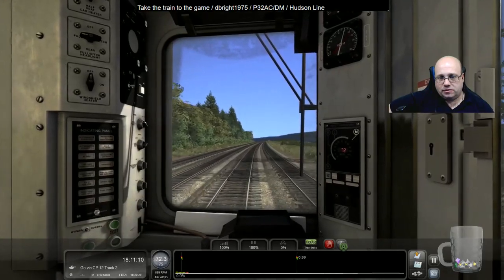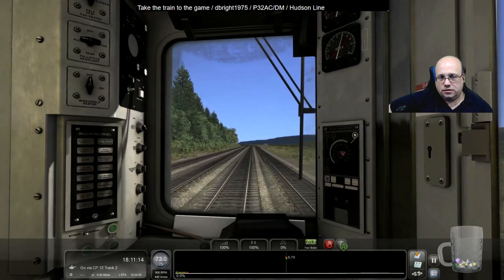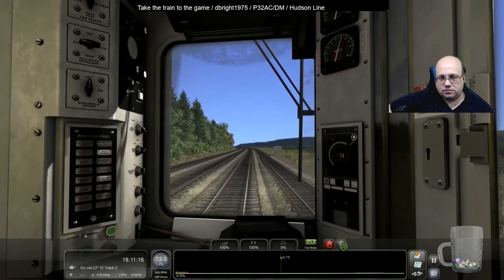Going uphill, but we're not. We're on the level. 8.4 for the next waypoint.